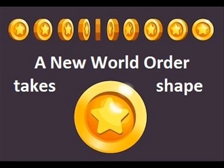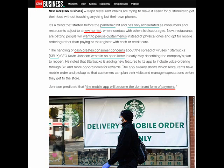And note how the Starbucks CEO said customers are concerned that cash spreads the coronavirus, but he was careful not to claim that cash is actually how it spreads. And customers think that cash is dangerous because the media has been dropping that hint nonstop, and that's really all that matters. Customers think that cash is dangerous, so it's happening.